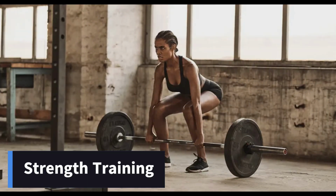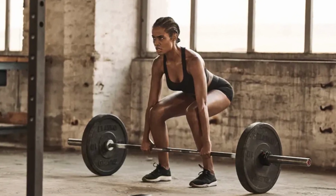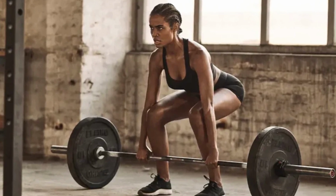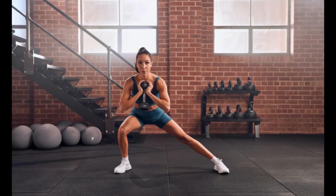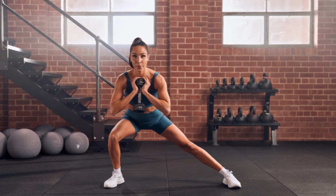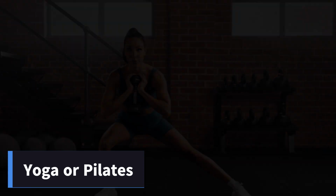Strength training, the metabolic power-up. Muscle is your metabolic BFF. The more of it you've got, the better your body handles glucose. Grab some dumbbells, resistance bands, or just your own body weight. Aim for strength training at least 3 times a week. Bonus, it might help with those pesky androgen levels too. Chin hairs, beware.